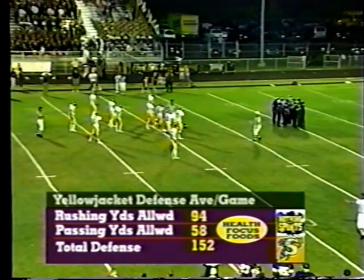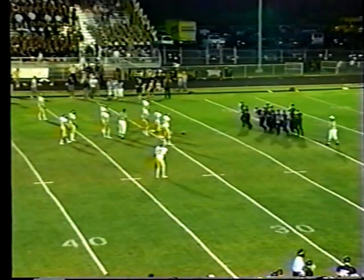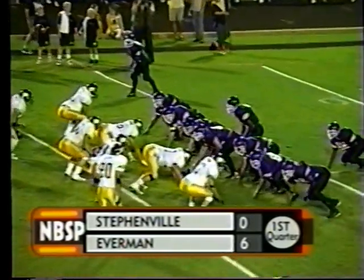7:30 to play here in the Nations Bank first quarter. Our score, Everman 6, Stephenville 0. Everman now on their second possession of the ball game. In the I formation, at quarterback again is Bradford. Kennedy is the tailback. It is a reverse coming to the near side, in big trouble. The Everman Bulldog will be pulled down all the way at the 20-yard line.